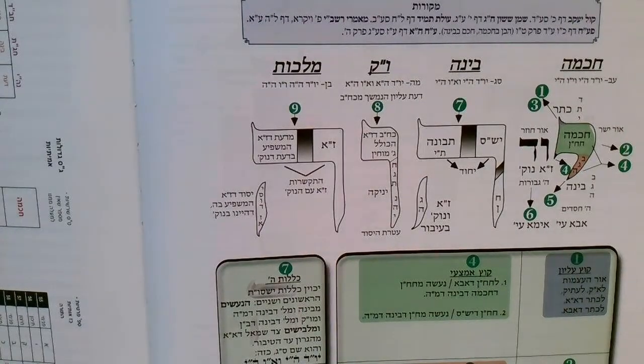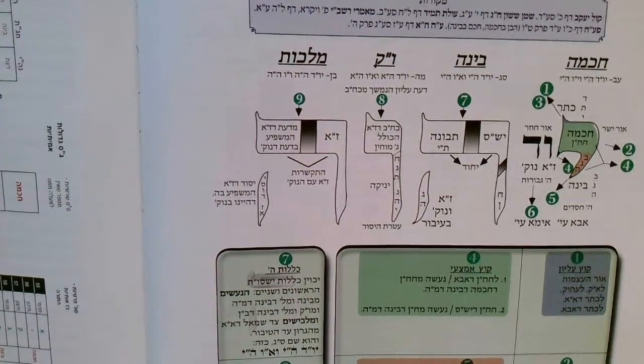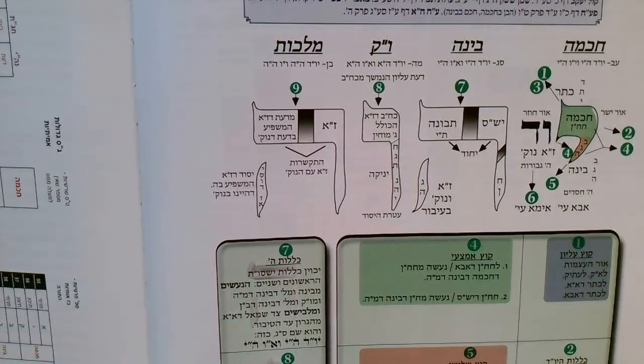1, 2, 3, 4, 5, 6 are in different places. It goes 7, 8, and 9. That actually has a deeper little shtickle Torah that it wants to tell us. So we'll try to look at it and see what we can.